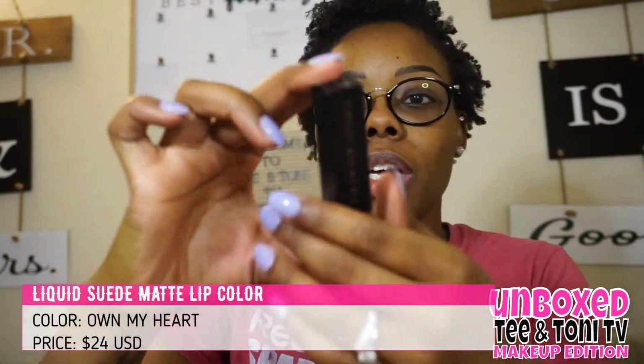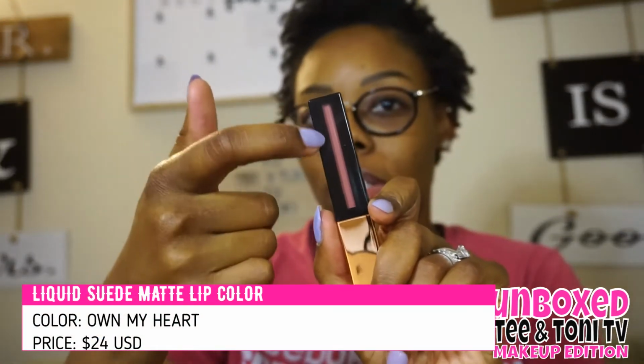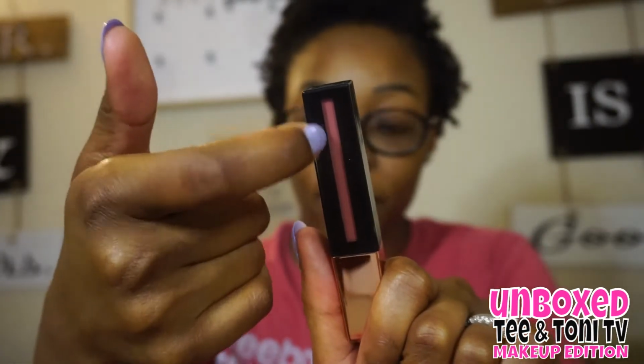And then the last lip product we're going to review today is another liquid suede. Was this liquid suede? It was a suede lipstick. Correction. So this is a liquid suede and the color is On My Heart. And we're going to try this one as well. Again, with the beautiful packaging. The peek through right here kind of reminds me of NARS. I love NARS liquid lipsticks. So if this compares, I'll let y'all know. That's the color right there. And again, it is On My Heart.